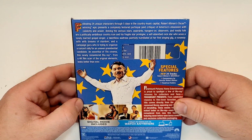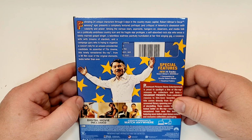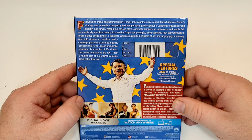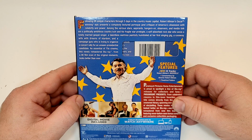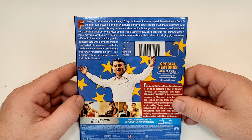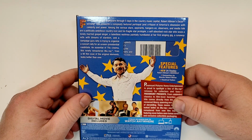Following 24 unique characters through 5 days in the country music capital, Robert Altman's Oscar-winning epic presents a complexly textured portrayal and critique of America's obsession with celebrity and power. Among the various stars, aspirants, hangers-on, observers, and media folk are a politically ambitious country icon and his fragile star protege, a self-absorbed rock star who woos a lonely married gospel singer, a talentless waitress painfully humiliated at her first singing gig, a runaway wife with dreams of stardom, and a campaign guru who is trying to organize a concert rally for an unseen presidential candidate.